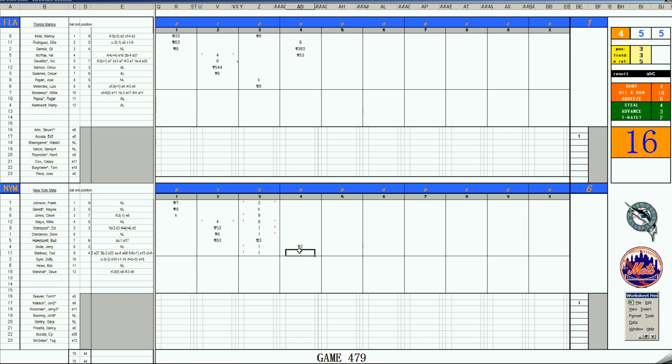Gets 3 guys on base, we'll call him broken. Ted Martinez, 410, third X. Pagan's a 4E21, and that's a single. Frank Johnson, 66, guy's a center. Wayne Garrett, 4-4 off Acosta, homer, 1-19. It is gone, a 2-run blast.